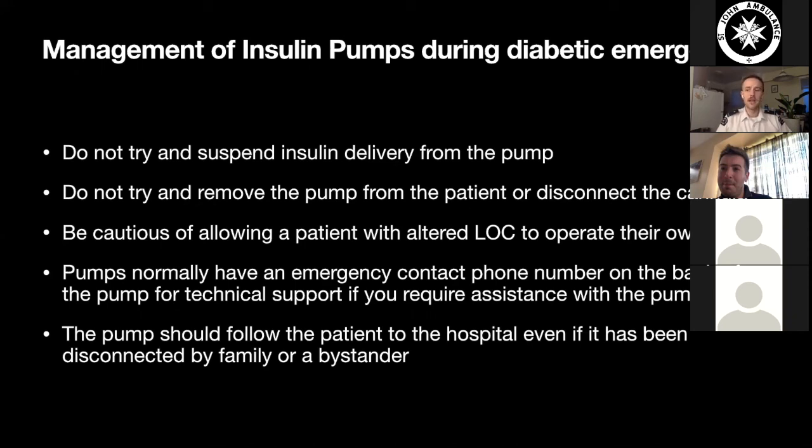The other thing too is pumps are quite smart, and they keep a log of everything they've done. And so if, for example, a family member has disconnected the patient's pump from them, you still want to make sure that that pump follows the patient up to the hospital if they do get transported, especially because typically if someone's a type 1 diabetic, they've had a hypoglycemic episode, they're back to normal and they're getting transported, it's going to be because it's an unexplained hypoglycemic episode, and having access to the pump and being able to look through the logs and understand what happened over the last 2 to 3 hours can really help fill in and paint that picture.